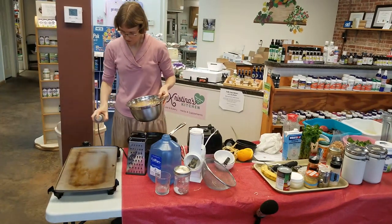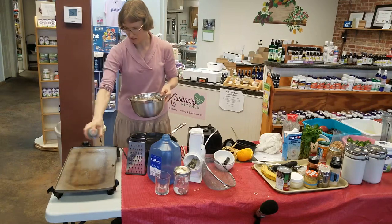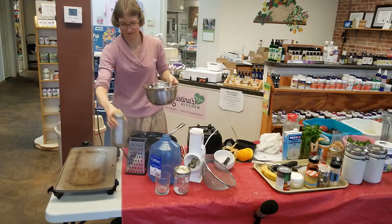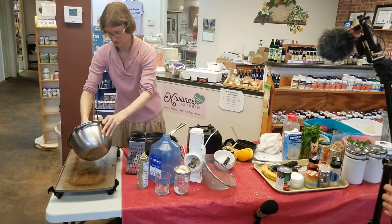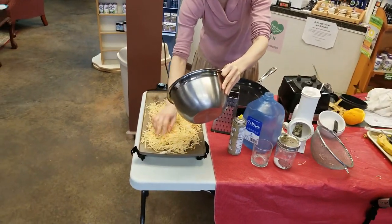So we're just going to put a little coconut oil on here. I have this preheated to 400 degrees. Not much left. I think I'll get enough. There's enough. Yeah, I'm going to get enough right now. It'll be alright. So we're just going to put these fluffy potatoes out.